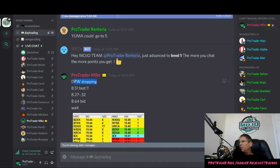So DPW is dropping to test 851, going ahead to the stopping station, 827 to 32. What's a stopping station? Let's say you buy it at 70 because it's dropping now. It's at 50. How much stop loss would you put in? 40 cents risk? There you go. That's a stopping station. When your shares come in on the train, on the station, and stop you out, I'll come in and punch your ticket.